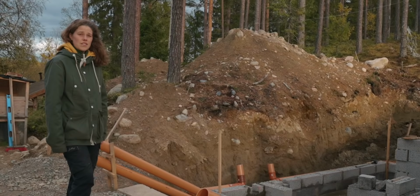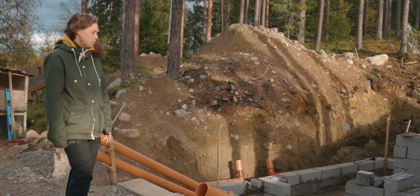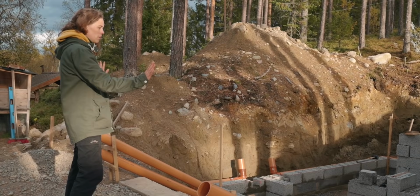The cellar is something we really need. We're going to show you how we do it right now, but yeah. We long for the earth cellar. So the entrance is going to be up here, and it's really close to the house that is here.